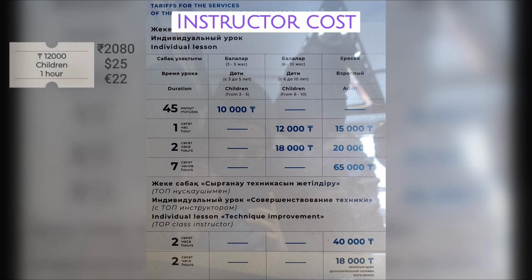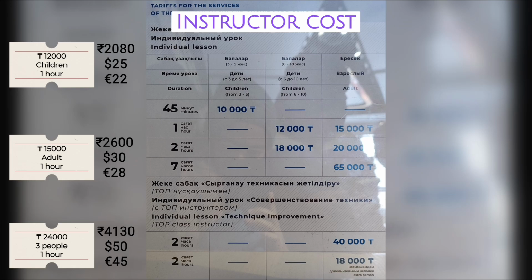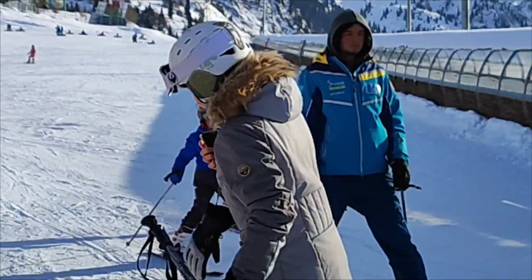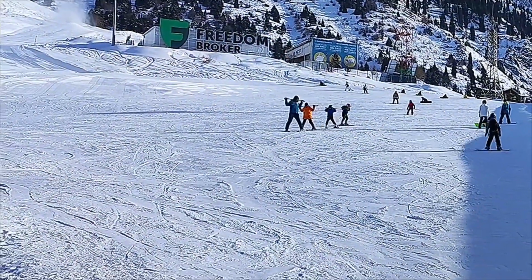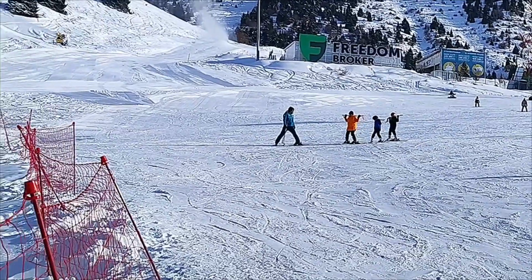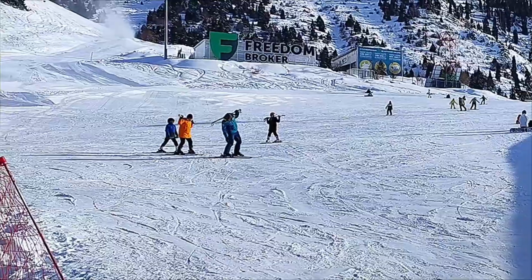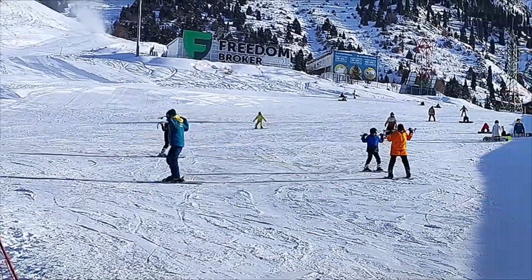Here's the deal. 12,000 tenge for kiddos 6 to 10 years, 1 hour. 15,000 tenge for adults, 1 hour. 8,000 tenge per person for groups of 3. For all you beginners out there, hire an instructor. They'll teach you all the basics, and trust me, it's way safer this way. One tiny hiccup: there are only a few English-speaking instructors, with most speaking in Russian, so you might need to be patient to get an English instructor, or while waiting, learn some Russian.